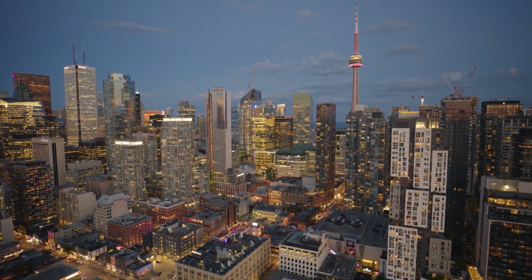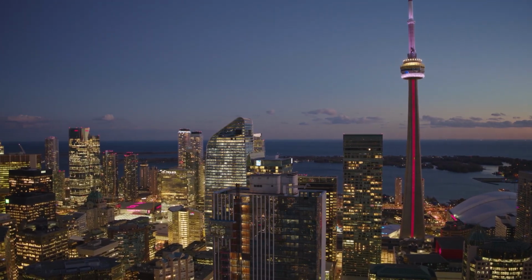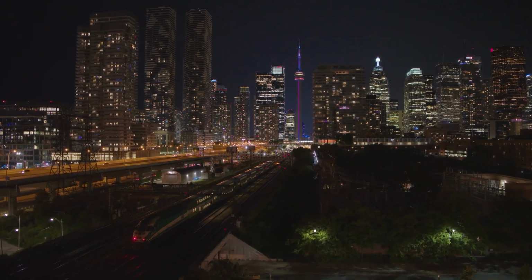Every day, thousands of professionals flow in and out of the area, making deals, managing portfolios, and keeping the country's financial engine running. In the middle of all this hustle and bustle is Scotia Plaza, which stands proudly as a key part of the district. What's also great about the location is how it's connected.